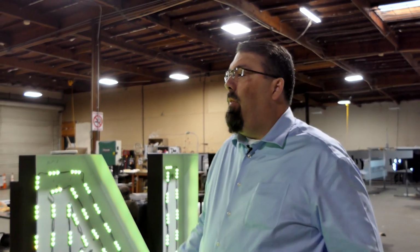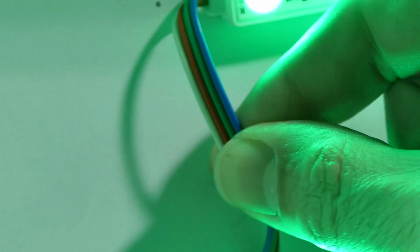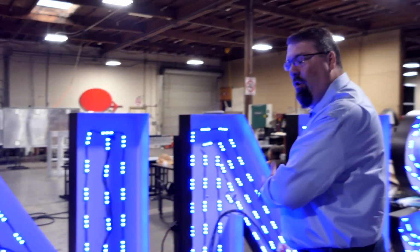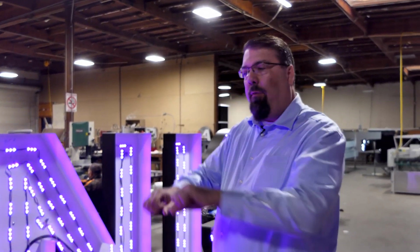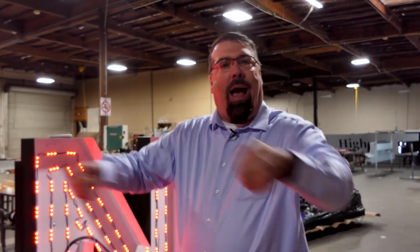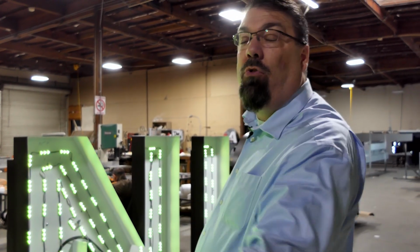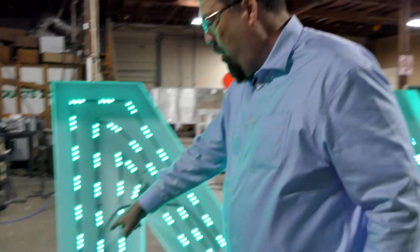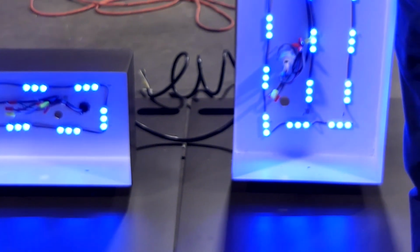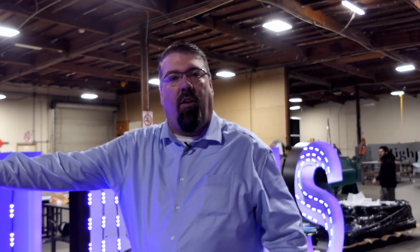So this sign is almost done. However, we've run into a bit of a problem. The LEDs, as you can see, change color, and they're actually controlled using 4 wires. Because these letters are going to be moved around, we've got a bit of an issue. We have to be able to take them apart so that they can actually physically be moved. Otherwise, it would require massive heavy equipment to move this whole sign. So in order to facilitate that, what we've done is we've put cords that plug together to get the data from our central control box down to the end of the sign.